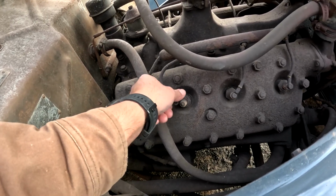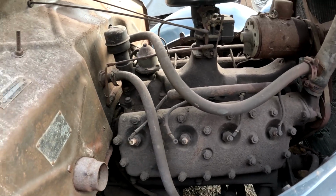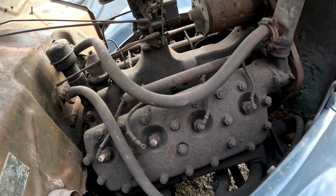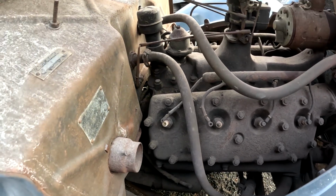Yeah, all these wires are no good. I don't even want to mess with this thing. I really don't. It's really cool, and I would love to just try to start it, but I really just don't want to mess with it. Why waste my time? Make it a nice table or something.